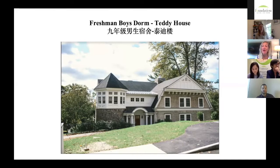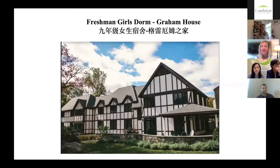This is our freshman girls dorm called Graham House. So all of our incoming ninth grade girls live in Graham House. We can go to the next slide, Sandy. I'll show this as an interior. This is the inside of a Graham House dorm.